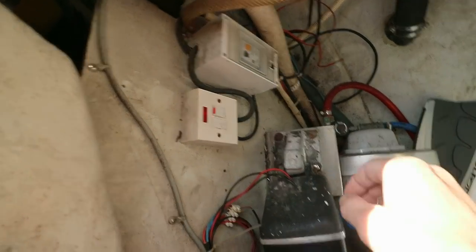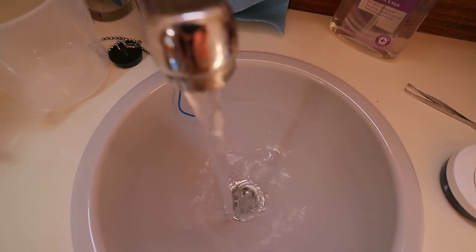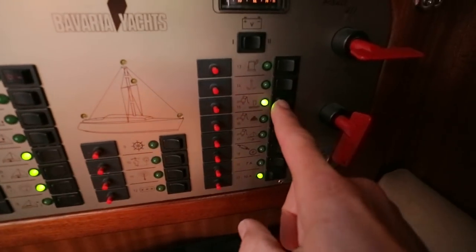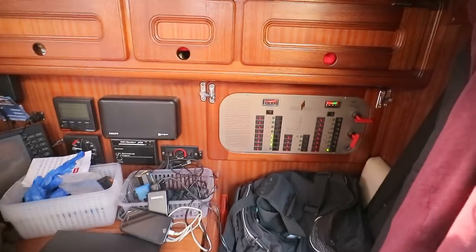First, I'm going to knock off the power to the boiler, then I'm going to get rid of all the hot water. I'm now going to turn off the water pump. There we go. But we're not finished yet, and to explain why, I've drawn a little schematic.